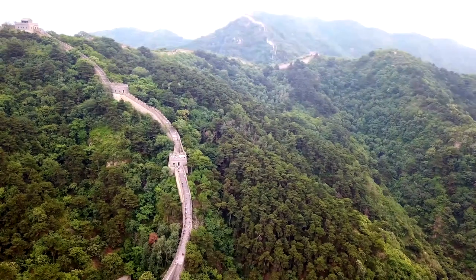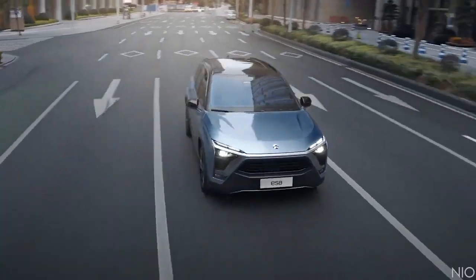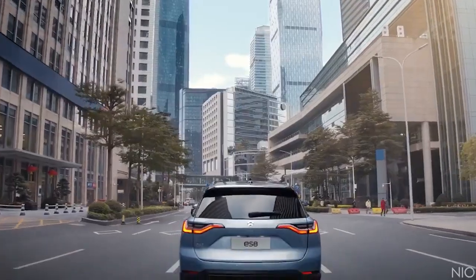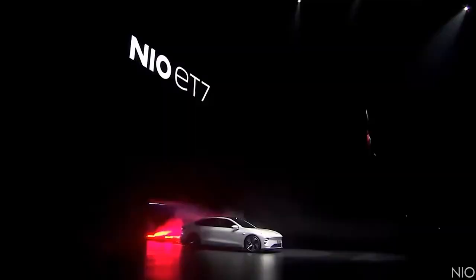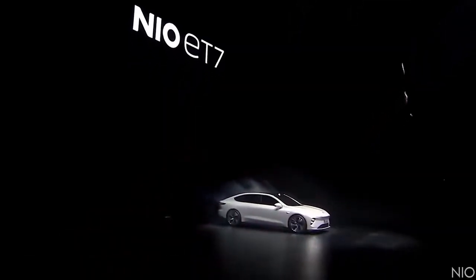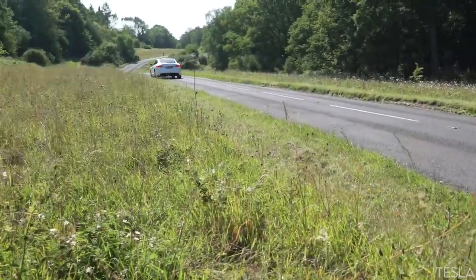NIO is based in China. They have the support of the Chinese government. The government supports a company like NIO because it is a company conceived, grown, and successful from within its own country. Therefore, the government would want the success rate to grow and for this company to become more popular than a foreign company like Tesla.